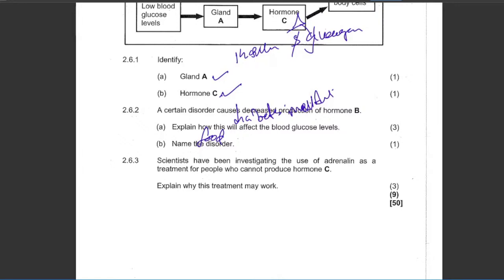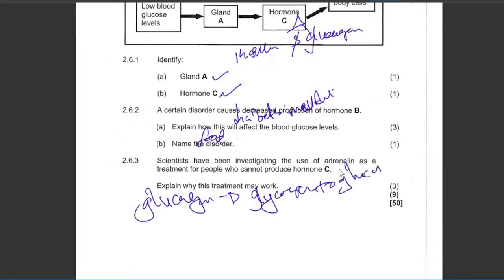Scientists have been investigating the use of adrenaline as a treatment for people who cannot produce glucagon, which they are calling hormone C. Explain why this treatment may work. Yes, the treatment may work. Why? Remember, glucagon stimulates the conversion of glycogen to glucose, and then now you have glucose in the blood.